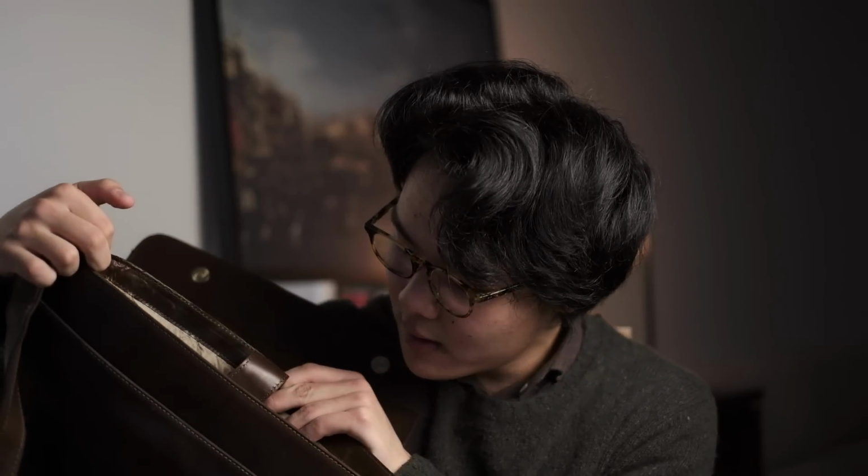It has all the compartments in there that I need for my laptop, for my tablet, for my tabs, for my books, and it is a fantastic bag. And moving on to the next item, but before we do that, there's a bit of a story that I have to tell you.